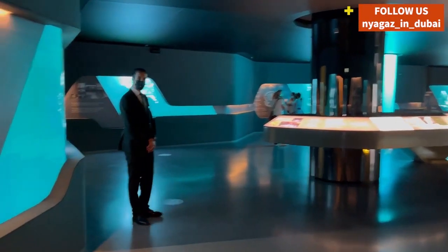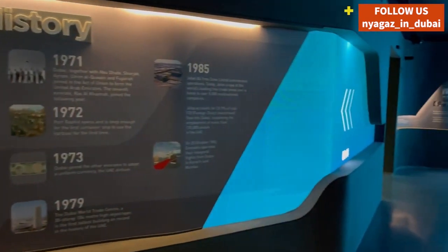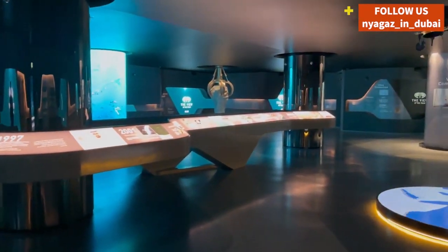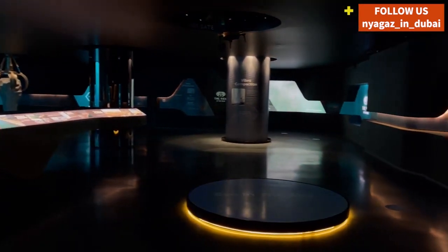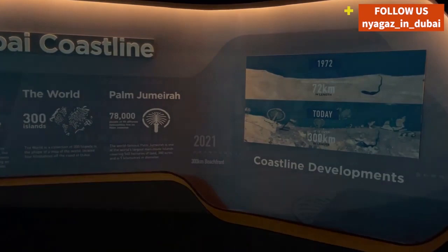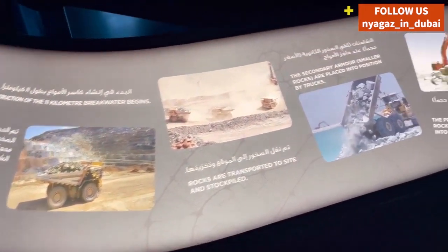Oh yes, next, we are taken back into early history. This is the exhibition hall which contains never before seen information on how the Palm Jumeirah was conceptualized and created right from the beginning, showing the timeline of the growth of the Palm Jumeirah since its conception. And the beauty of this, it gives us the timeline.